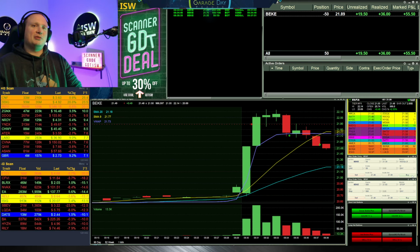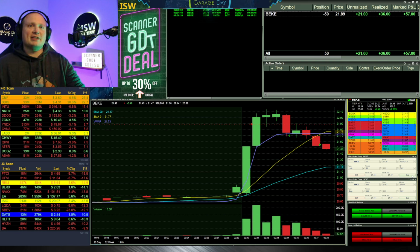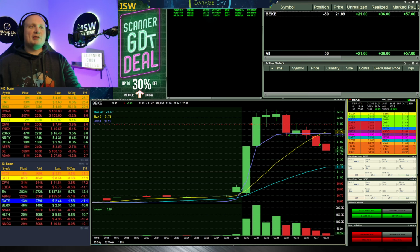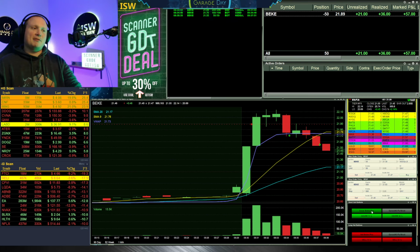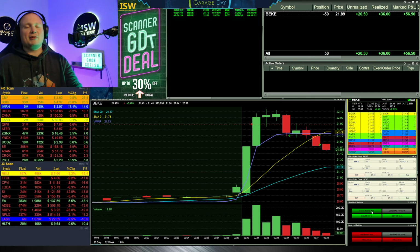We get down to about 21.45, which is the lowest it got to on this move here of the break of 21.50. So I'm like, okay, if it wants to continue, great. But at this point, if it wants to start bouncing back up off of a fake break of the $half, I'm just going to go ahead and cover out the rest. So I'm watching the level 2 here.